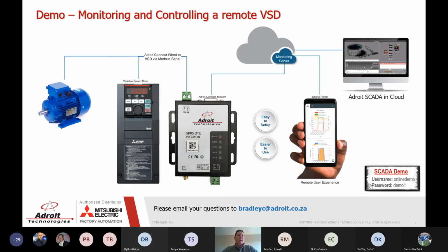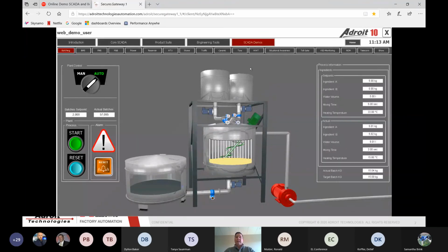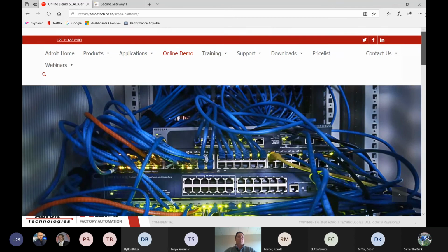Okay, so the demo: monitoring and controlling of a remote VSD. As we can see here, we've got the VSD connected to the modem into the cloud, onto our portal, and our SCADA in the cloud. So what I'm going to do is open up our online demo. Sam, can you see the online demo? I can. Okay, so I've already opened this, but I'd just like you guys to be aware.